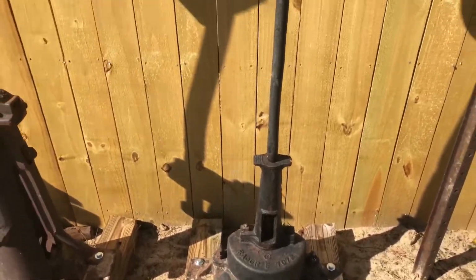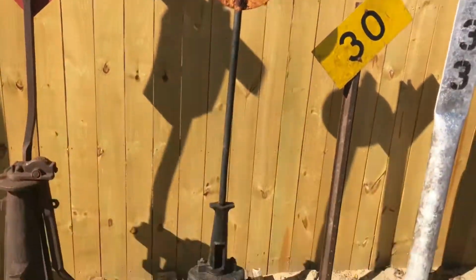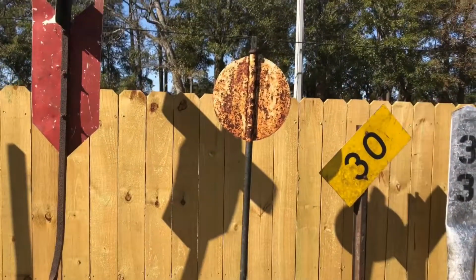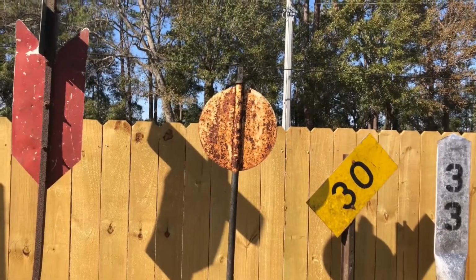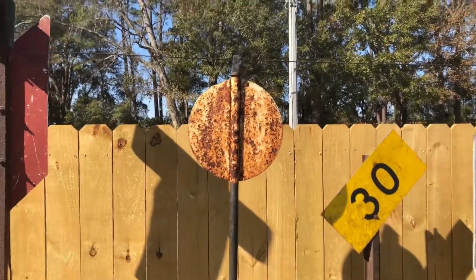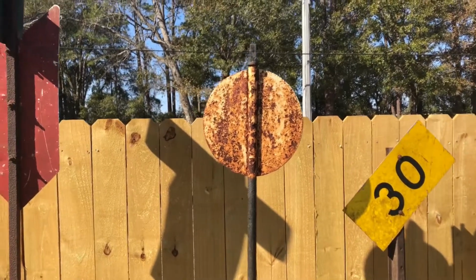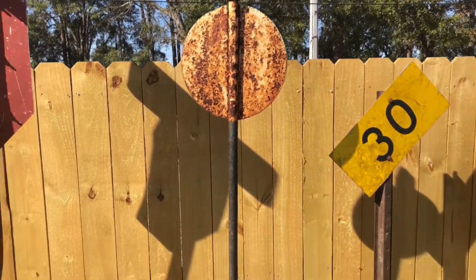This one here, if you can see it, is a ground throw, but it was on the main line in Silas, Alabama, on the old Alabama, Tennessee, and Northern. Later on, of course, Frisco and then BN acquired the line. They ran it for years, and then they abandoned it out of Mobile.